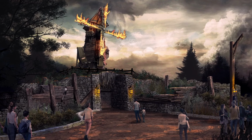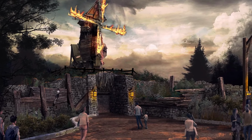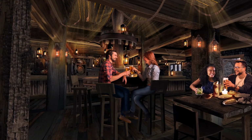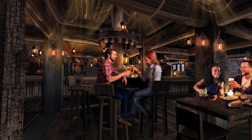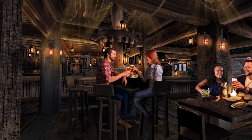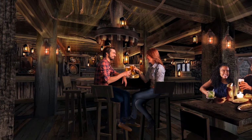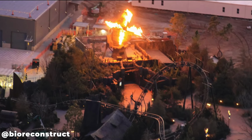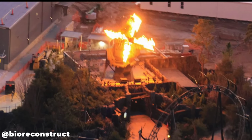Now, perhaps the coolest special effect I've ever seen in a theme park, potentially at least, is the Burning Blade Tavern. Now, for those that don't know what this is, it is a tavern/lounge location in Dark Universe that will serve drinks and light foods, and that is themed after the Burning Blade from the Frankenstein movie. Now, the cool aspect of this is, at intervals at day and night, the windmill will burst into flames. Now, here's a shot of it with the flames on, and here's another shot of it with the flames extinguished.